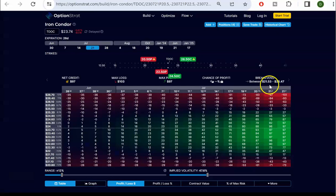It says 21.53 and 25.47. That's close enough for government work there. And I'll get $97 in my pocket immediately. And that's cool. It's a 1-for-1, basically. I can lose about $200 and win about $100. And that's the max I have to put on margin, $200. This plus this, that's what I have to put on margin hold. You're not really using margin, you're just putting it on hold in case you have to. The max profit is 97.